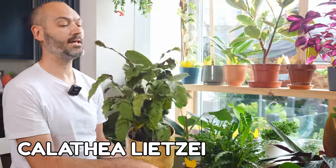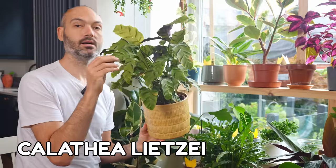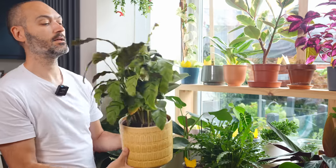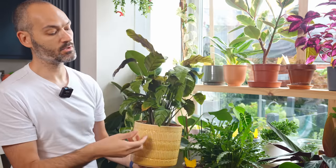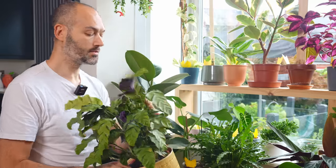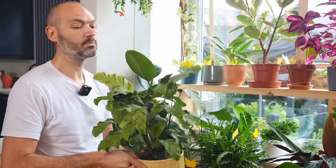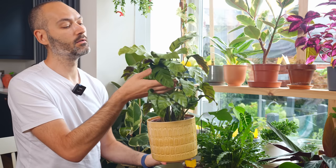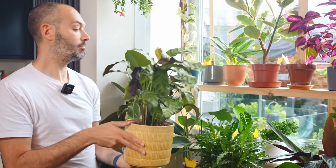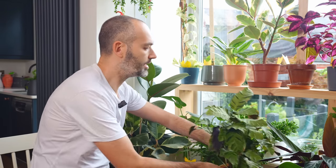Next to it is another type of Calathea that I can't remember the name of, but it has nice colouring on the leaves, light green and dark green. I've been experimenting on this plant. It did suffer some browning. It's for a video for the channel, so it has been hit with some poor care, but it seems to be bouncing back now. It's a very nice plant in this nice yellow pot that I got from Homebase here in the UK.